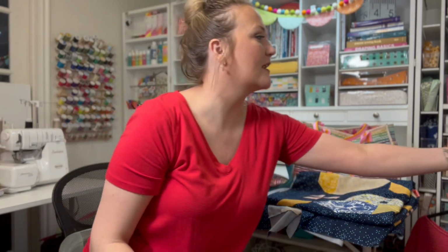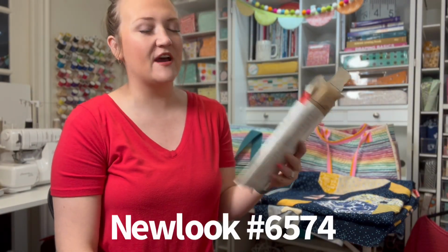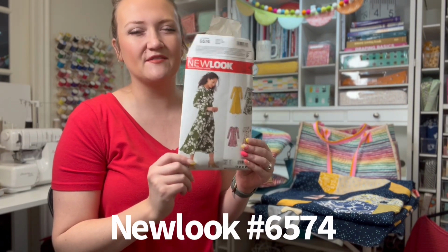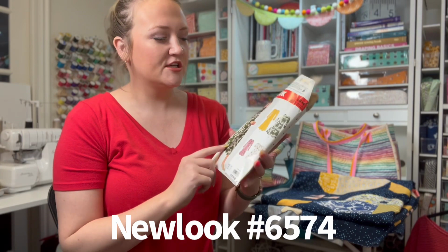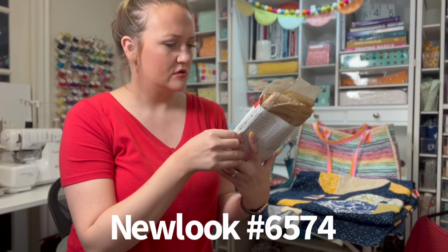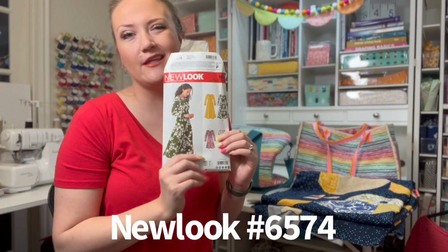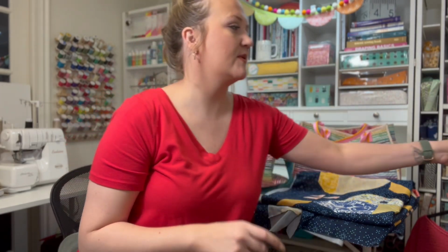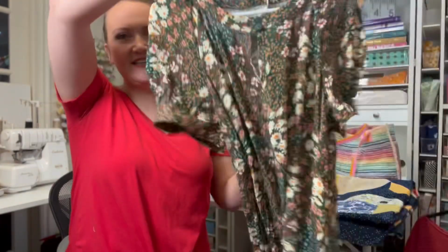So the first thing that I made was this Newlook pattern 6574. I've had it for a little bit. I've seen it around a lot, so I was super curious about this one. And I actually made my Easter dress. I did view A. I guess it was view C. I think it's more just the sleeve length is what I did differently. But I made this dress.